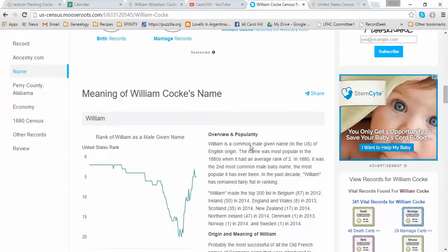And it says William is a common male given name in the U.S. of English origin. The name was most popular in the 1880s when it had an average rank of 2. In 1880, it was the second most common male baby name.